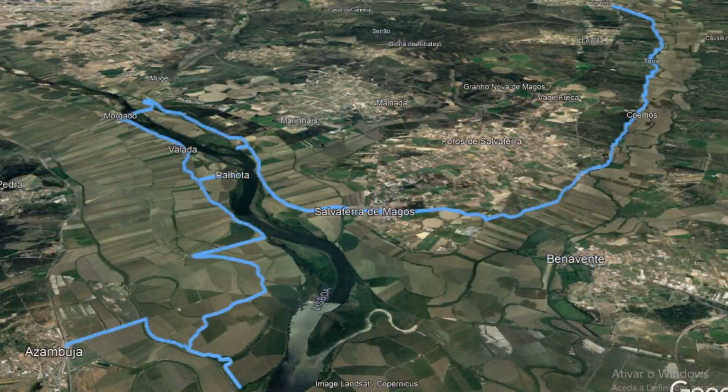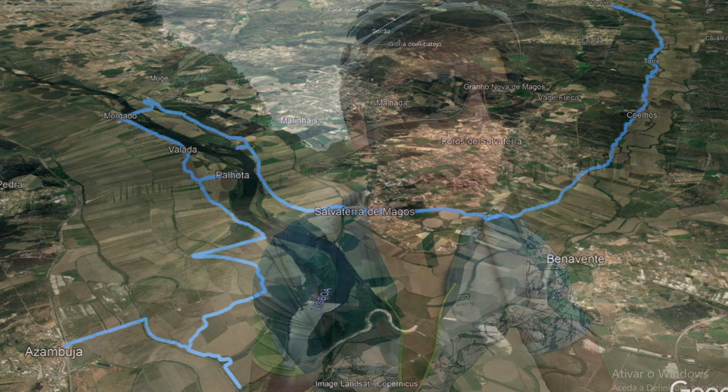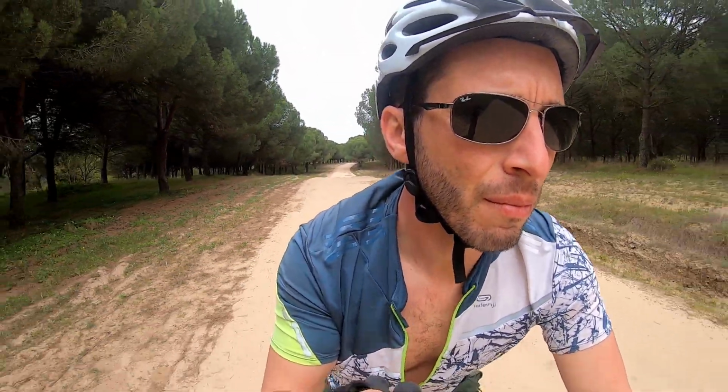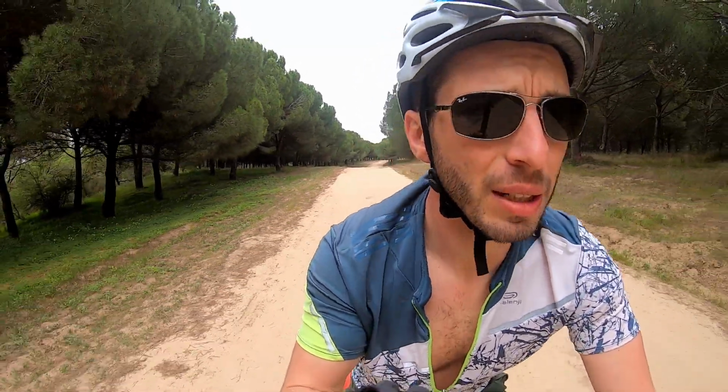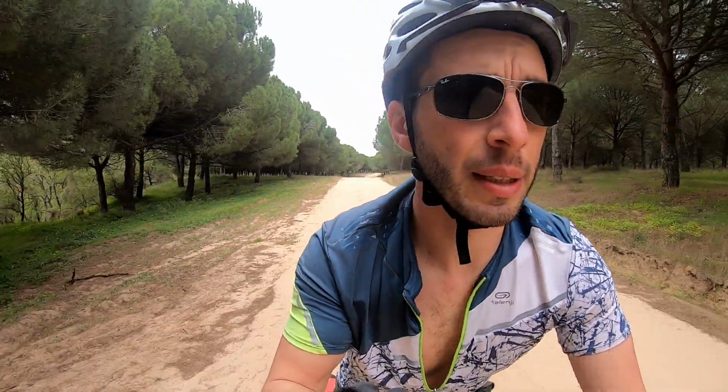We are heading to Salvaterra de Magos. I think it's around 10-15 kilometers, but now the wind is pushing us whenever possible, because we are covered by the trees, which I don't complain about.